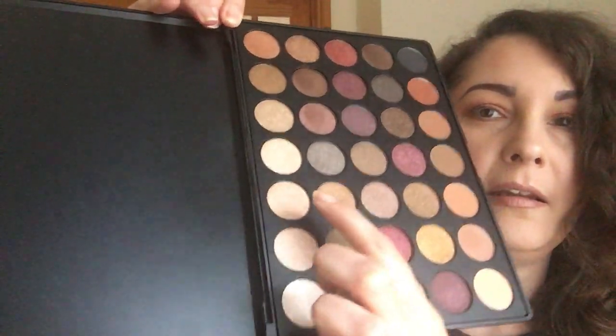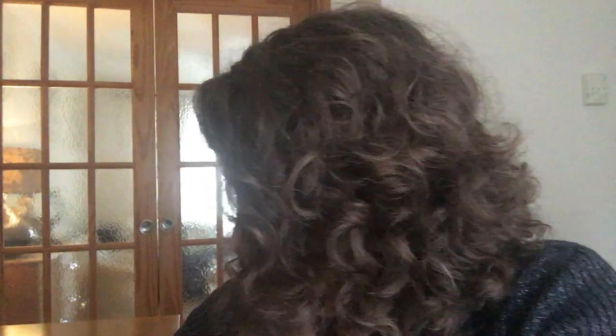So that's Ribbon. And then I'm going to look in the Morphe palette to see if there's one in there. Now, I'm going to try this one. It looks a little bit deeper than that one. No, that one won't work. Let me just clean my finger, because that one is too deep. So I'm going to go with one of these lighter ones from the top row, the third one in, that one there. It looks quite light. I think this may be a little bit too orange, but we'll see.